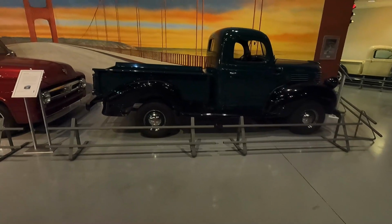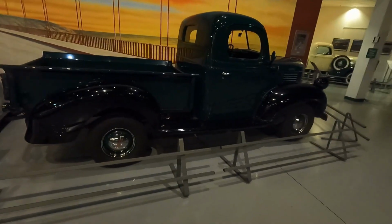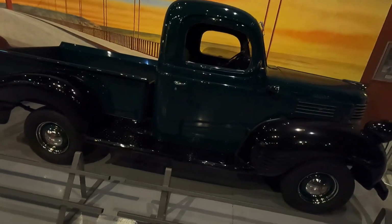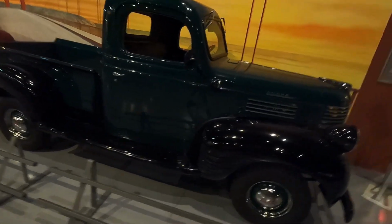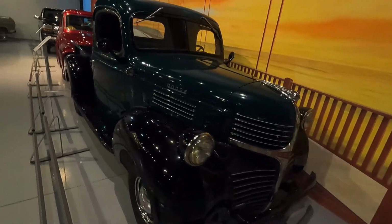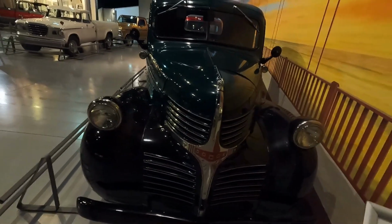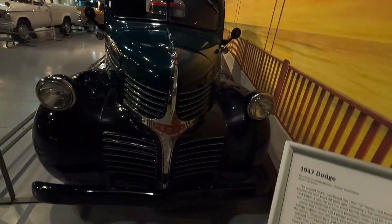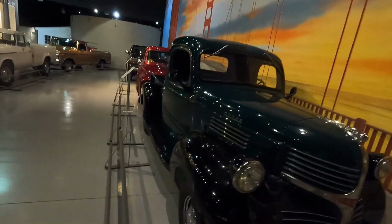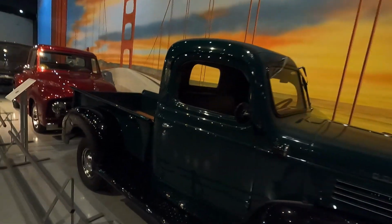And over here is another pickup. It looks like there's all pickups in here. And this looks like it is a Dodge. I was going to guess it was a Dodge, and this is a Dodge. Nicely painted. Really nicely painted. And this is a 1947 Dodge. Nice color, two-tone green and black.